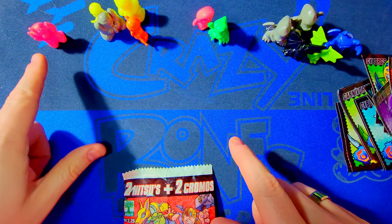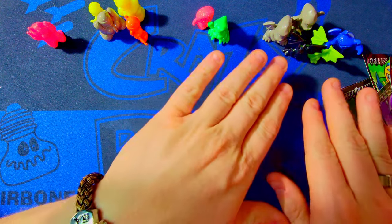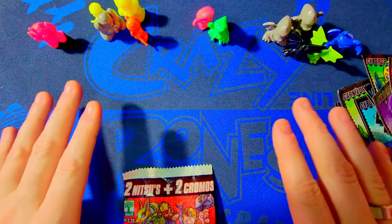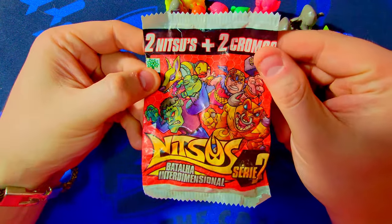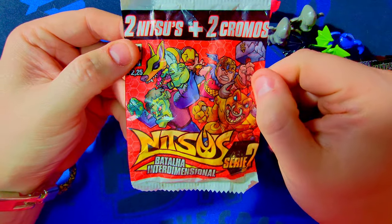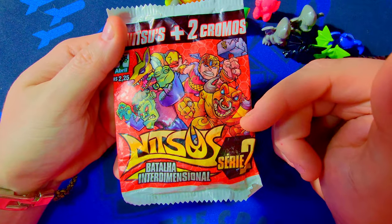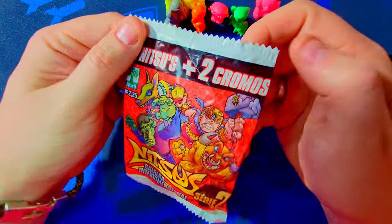So cyborgs are hard to get. We only got one from cyborgs, four from the ninjas, two from the dinosaurs, and then five from the dragons. Interesting. Put those over there to the side because we've got Series 2 to open up. Let's go. We got to find some Egypt, some Vikings. I wouldn't mind getting some classic monsters. The only one I don't really care about is the Greek mythology one. I could really care less about that.